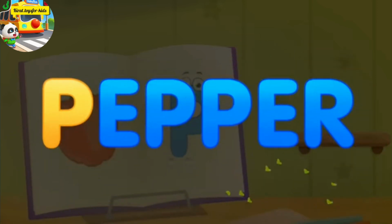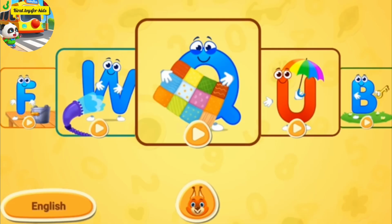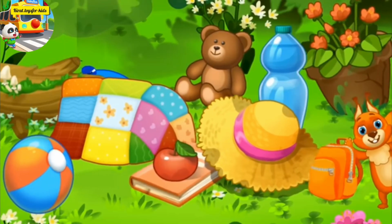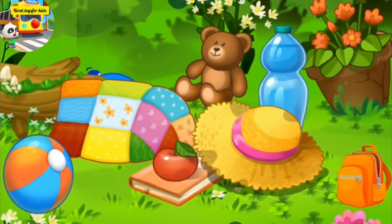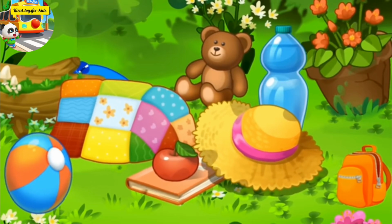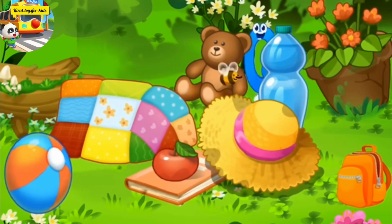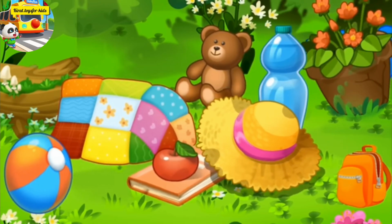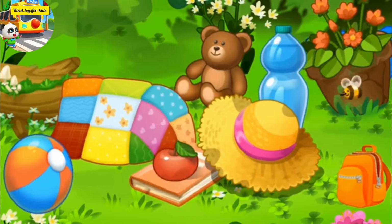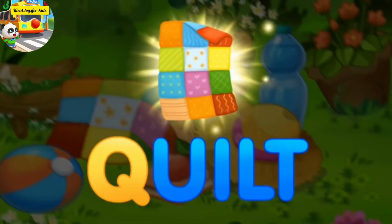Hey, pepper, take a nut for the squirrel. Letter Q got on a meadow, got tired, and fell asleep. Letter Q is playing hide and seek. Find it. Where is the letter Q now? Like this. Q, quilt.